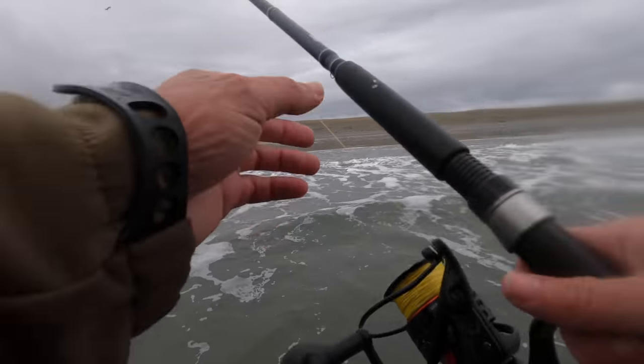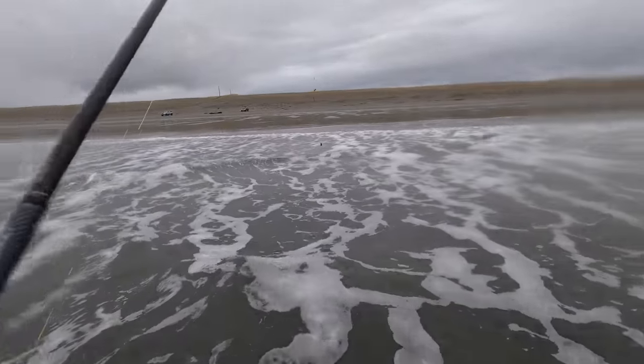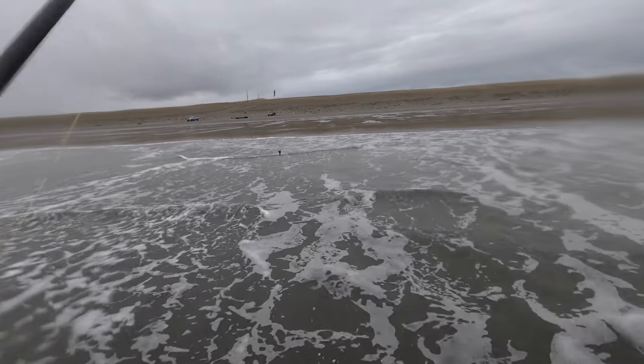Quick as that bite turned on today, it has definitely slowed down. So I think I'm gonna go get these fish put away and start getting ready for some clamming.